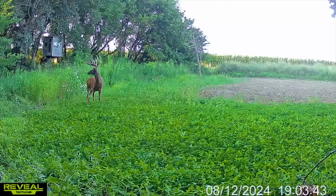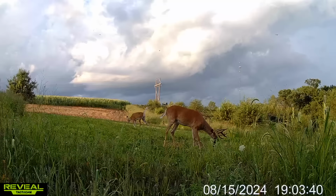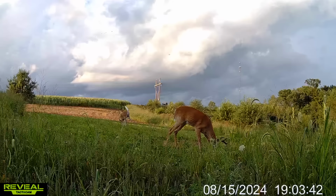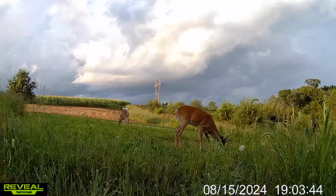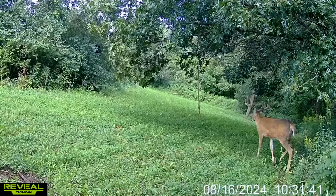All that wind, all that weather that it took to get that weather to drop, to actually keep deer back in the woods and not feeding out in the fields, not moving much, actually on the flip side and on the back side of that gets those deer on their feet.